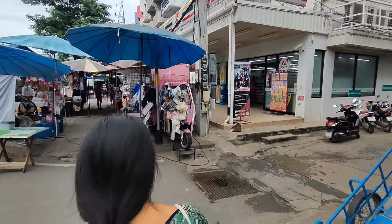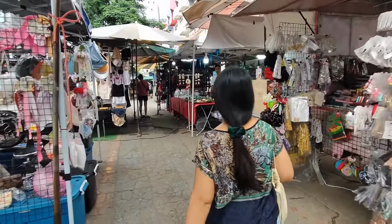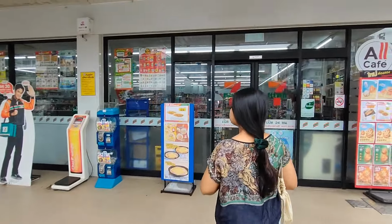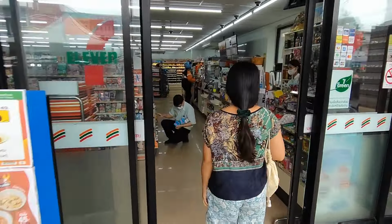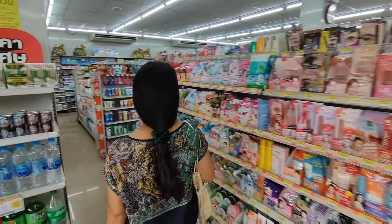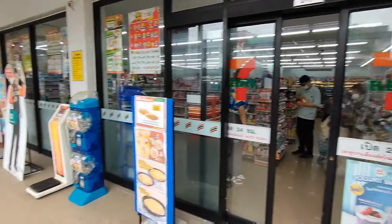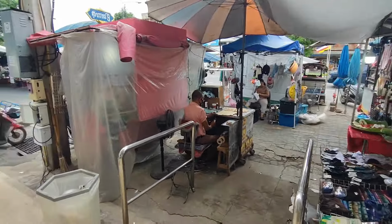Interesting. Okay, let's go into 7-Eleven. There's an ATM as well. Maybe I need to use the ATM real quick. But yeah, here's the local 7-Eleven in town. We just finished up at 7-Eleven. There's not too many of them in the town. There's this one and another one, that's about it. And yeah, they got a lot of little shops around here.